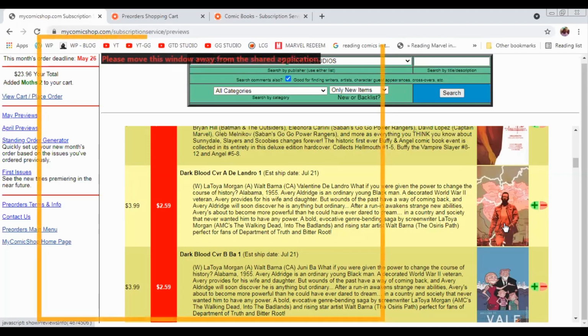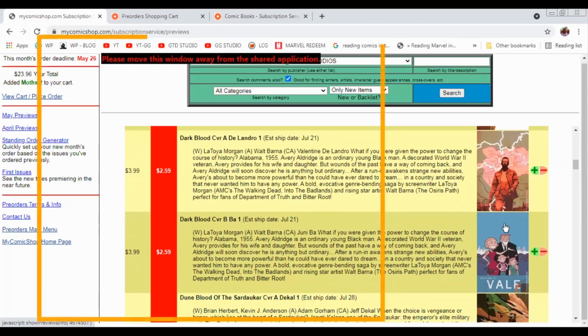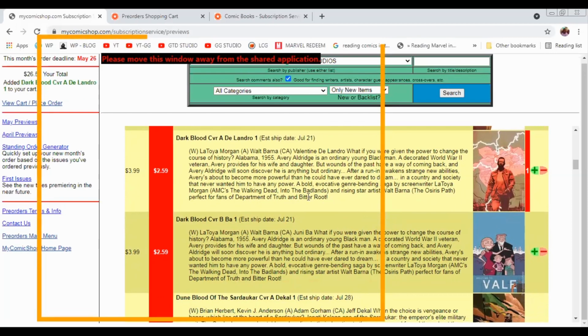But now I need to see what the interiors look like because that doesn't help me. But I'll check it out. So Dark Blood, number 1.